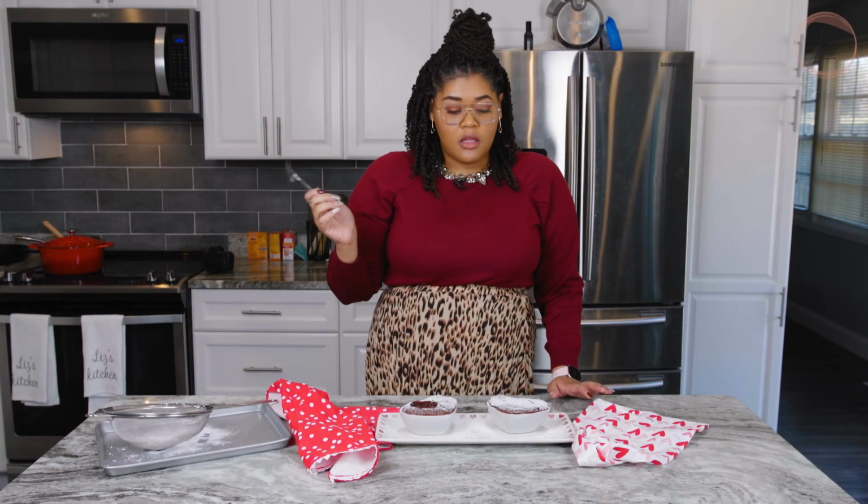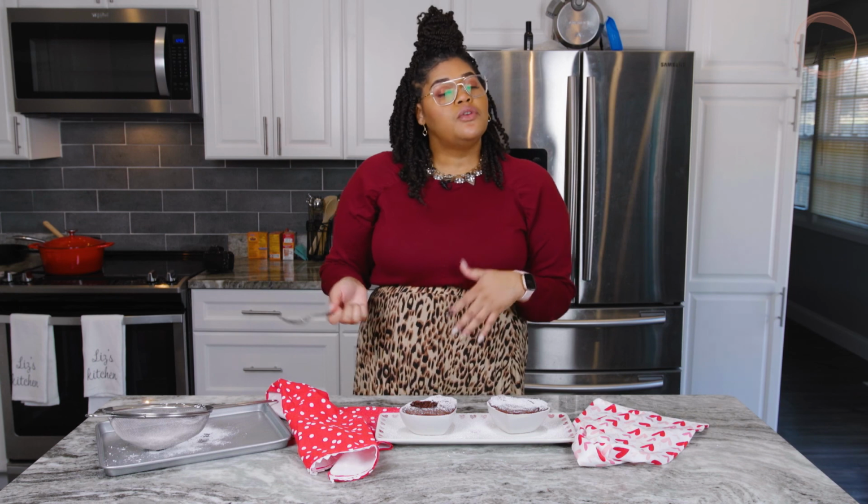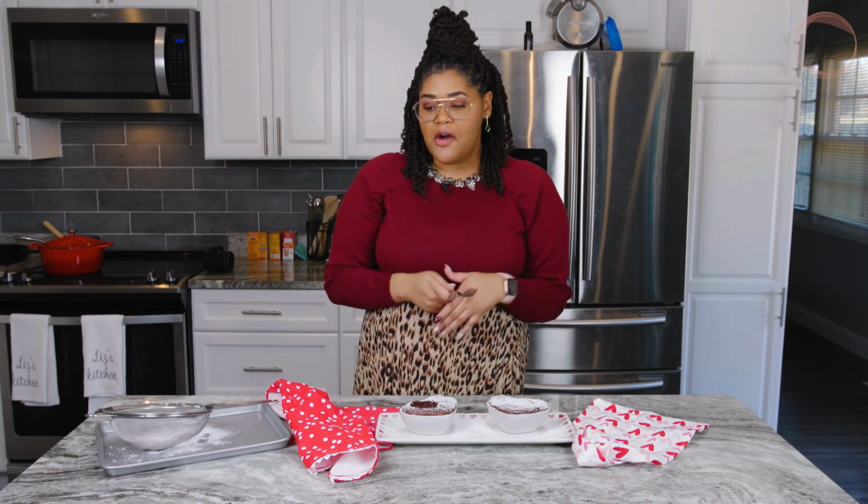You can serve this with a little vanilla ice cream. You could throw in some fresh strawberries or cherries, especially if you cook them down like a compote. You could even just drizzle some caramel on there or eat them as is. They're literally perfect just as they are.